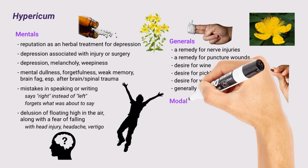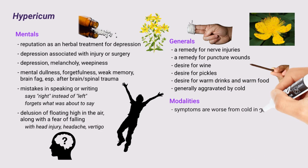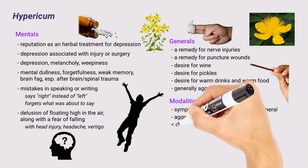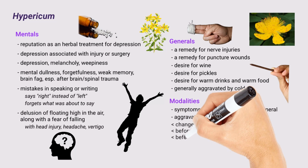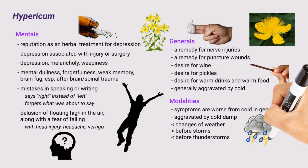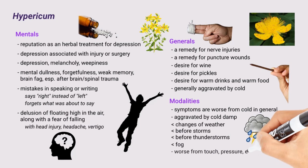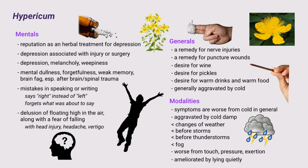All right, now moving on to the modalities. As I said, Hypericum symptoms are worse from cold in general. They're aggravated by cold damp, and they're worse from changes of weather, worse before storms, and worse before thunderstorms. Interestingly, Hypericum symptoms can be aggravated by fog, and they can be worse from touch, worse from pressure, and worse from exertion. Some Hypericum symptoms may be ameliorated by lying quietly.